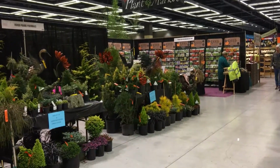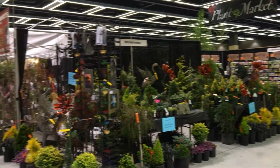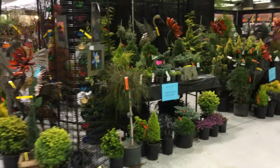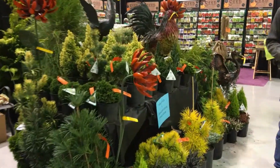All right, here we are in a whole other section of the festival. In the middle of this section, they have their plant market. Let's go take a look around at the plant market and see some of the things that they got here for sale.